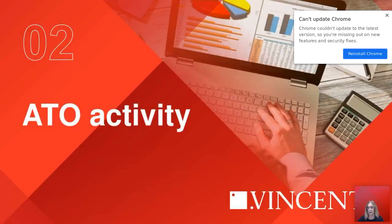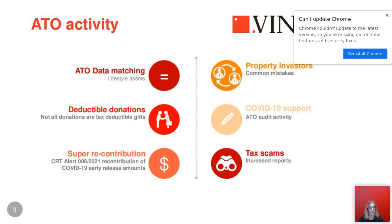All right, moving along now to some ATO activity. Going to start off, the ATO has issued a notice that they will be obtaining data on insurance policies for lifestyle assets to do some data matching. So they'll be looking at the 2021, 2022 and 2023 income tax years for this program.